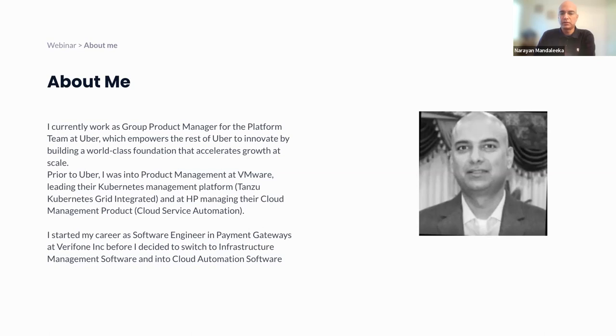Prior to Uber, I was a product manager at VMware managing the Kubernetes management platform. And before that, I was at HP managing the cloud management platform. Prior to being a product manager, I was an engineer working in the payment gateway, infrastructure management software, and the cloud automation software.